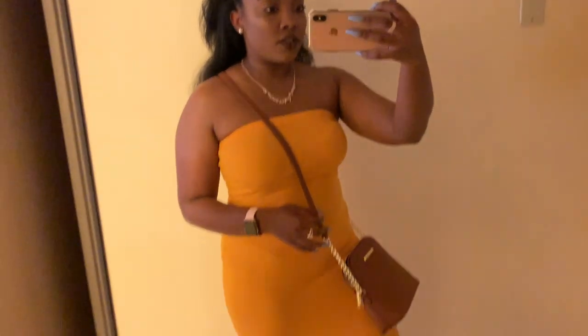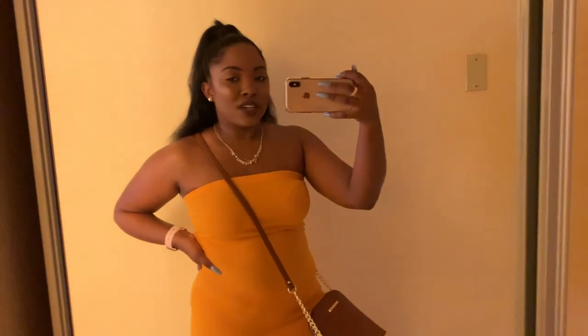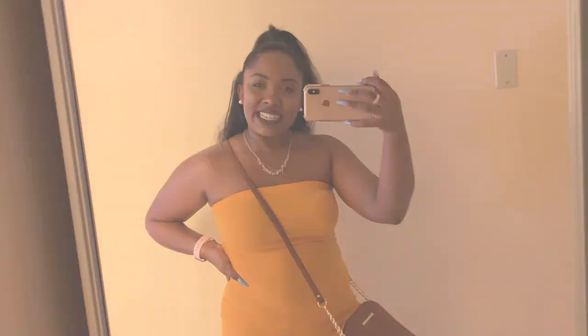Okay, so here's the outfit. I did my makeup, and then I have this yellow dress. Don't mind the shoes, because I'm gonna change them in the car to cuter flip-flops, but we're gonna be walking a lot, so I didn't wanna wear anything crazy. And then I just have my Steve Madden bag and some jewelry. Hopefully I don't die drenched in my own sweat today, but no promises.